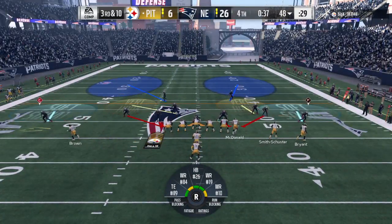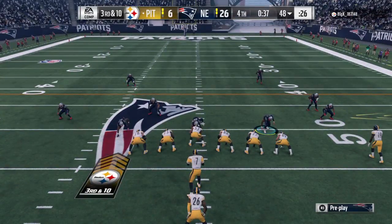The Steelers on 3rd down. Not good. 0 for 4 thus far. This is 3rd and 10.